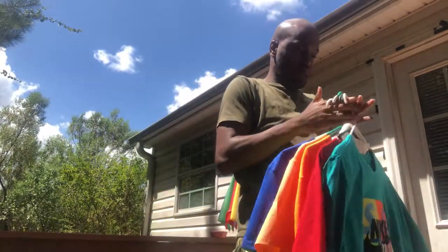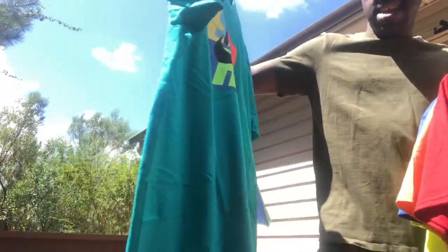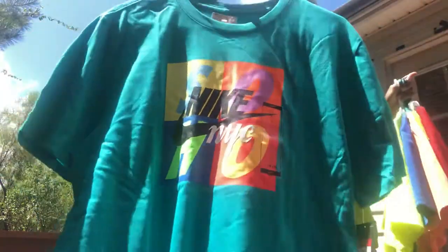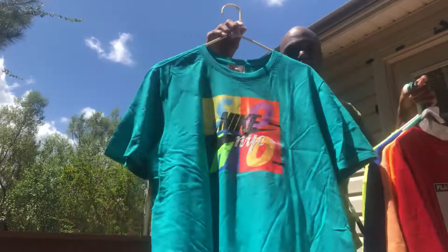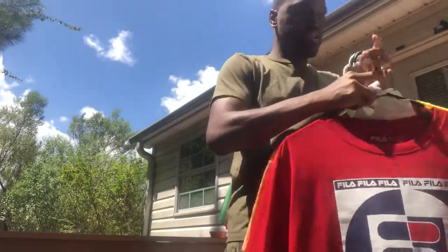Next up will be this Nike NYC shirt. Picked this up from Ross for $9.99, so $10. Dope shirt, front and the back right here. You guys can see it. Really clean tee, super clean. Glad to have this in the collection as well. It's a really dope shirt, nice design on it. It's going to go really good with the MX98 cones that I got in the collection. Get down to the next shirt.